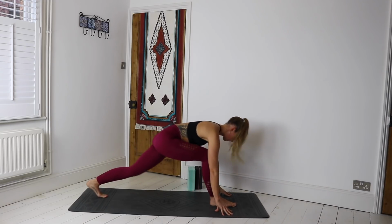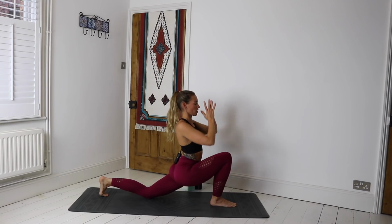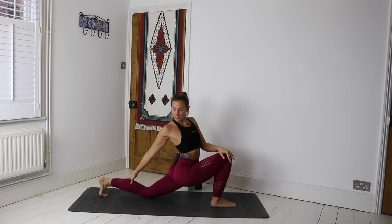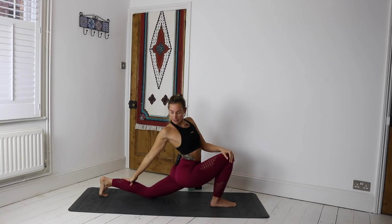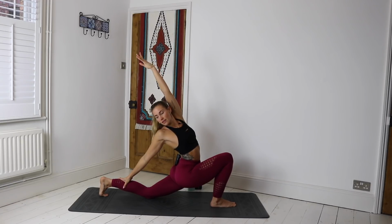Exhale, left leg steps back. We reach both arms up. We exhale the hands down through heart center and take the twist. Breathing here. If you want to, seeing if you can take that left arm all the way up and over by the head.